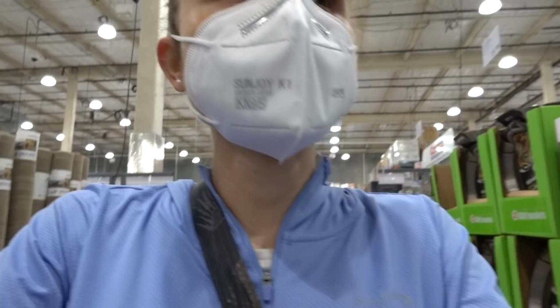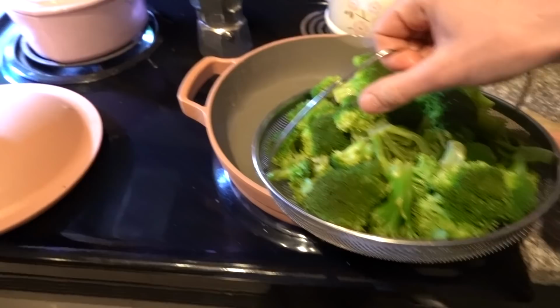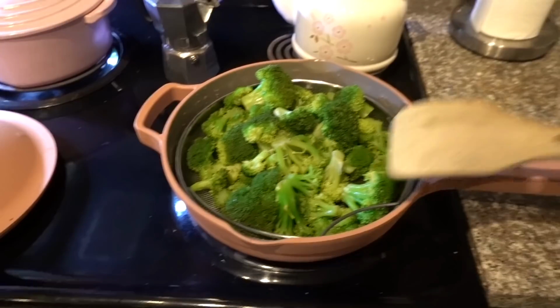So I just finished steaming up this broccoli in my Always Pan, and I just love how easy it is to lift out the little steamer basket. So easy. I like to have steamed broccoli on hand. It's one of my favorites.